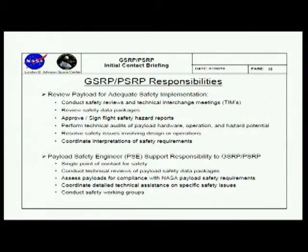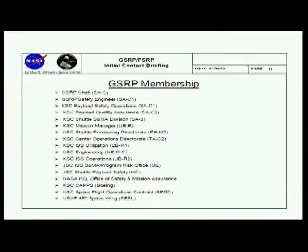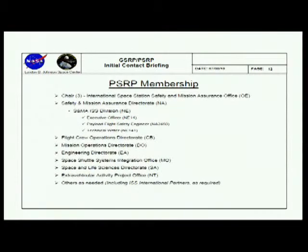Next slide. So these next two slides basically are just to tell you we have a very broad spectrum of panel members on both the GSRP and the PSRP, and we get the different perspectives from the different directorates to help us make our decision on how we want to move forward. So next slide, please. And next slide.